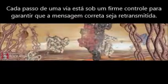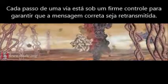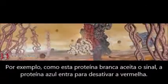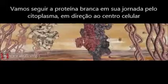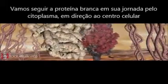Each step of a pathway is under tight control to ensure that the correct message is relayed. For example, as this white protein accepts the signal, the blue protein comes in to deactivate the red one. Let's follow the white protein on its journey through the cytoplasm toward the center of the cell.